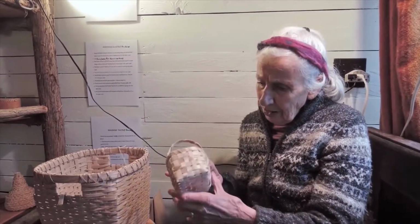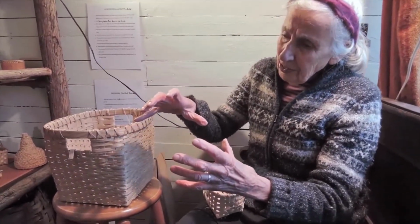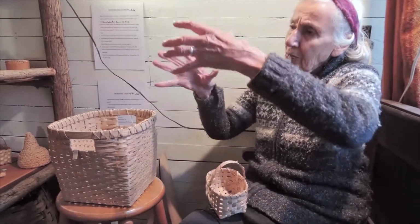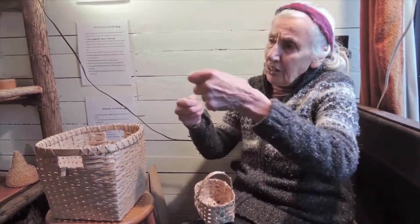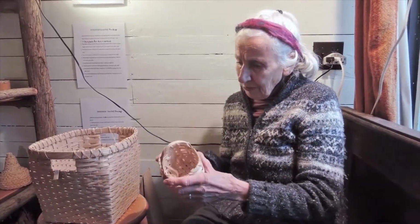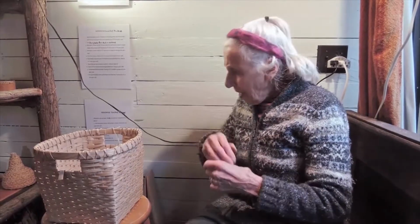Now to make black ash you need to find a tree that's about this big, and it needs to be growing straight, not with a curl, because of course the curl means that the splints come up not straight. And then it's cut down, they remove the bark and they hammer it.